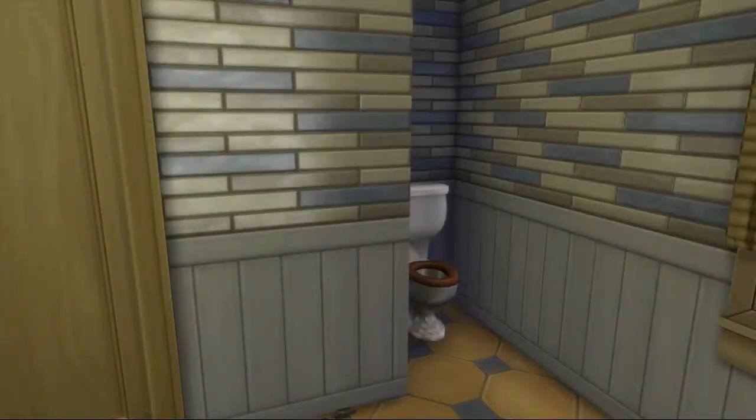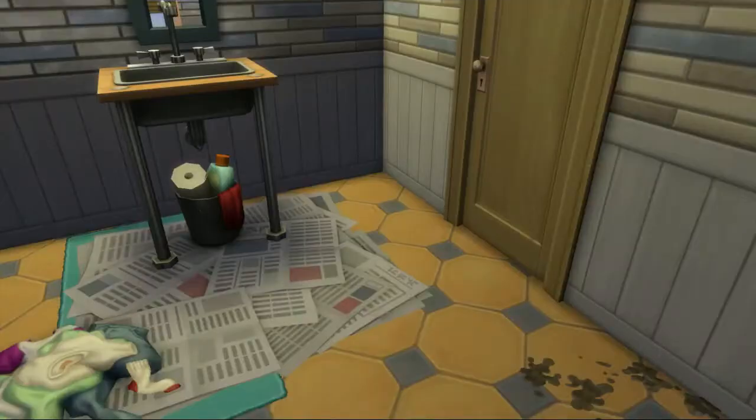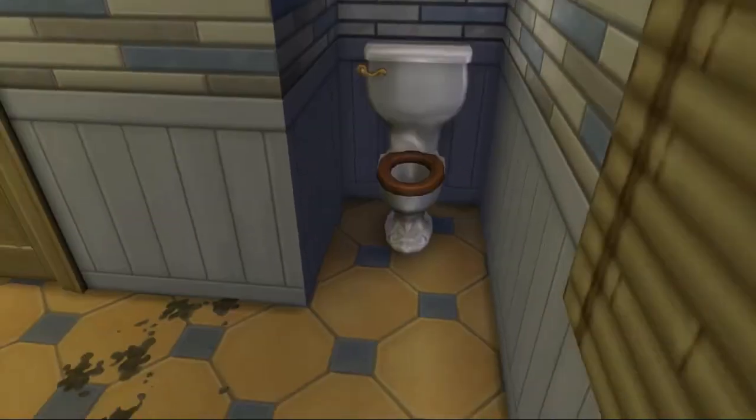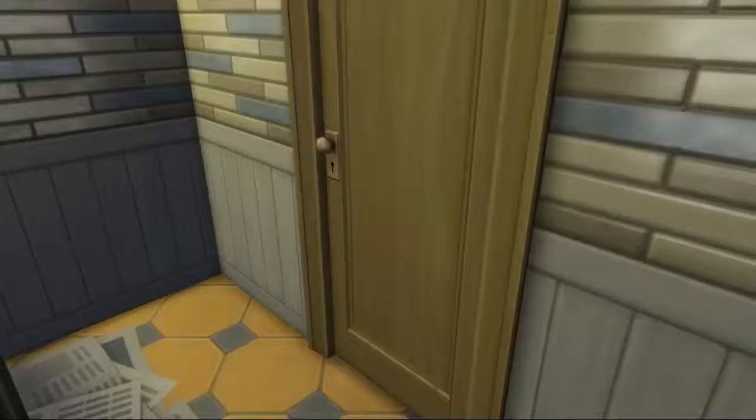And then a toilet that's stuffed over here in the corner. Not so necessary. I wouldn't want a toilet over there in the corner. I would be freaked out.